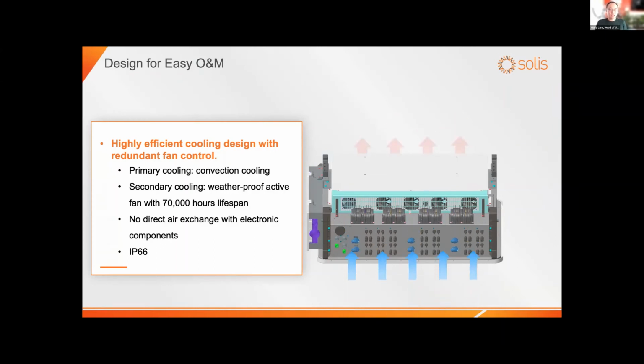And also this unit is designed for very easy O&M. It has a very efficient cooling design with redundant fan control. The primary cooling method is convection. As I previously mentioned, the whole unit is sealed with an IP66 environment rating. That means the entire inverter is enclosed and does not require internal and external air exchange to cool the unit. The unit is mainly cooled by traditional conductive convection cooling. We conduct the heat from the heat-generating devices to the heat sink on the back. And we have a secondary cooling, which is 5 powerful fans with a 70,000-hour lifespan that blow towards the heat sink.